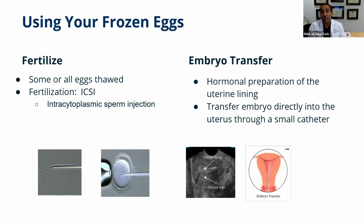Ultimately, if you come back to use the eggs, we always prefer natural conception, obviously, if that's able to happen. If not, then we lean on these eggs. So in order to use them, we have to unfreeze the eggs. You can have either some of the eggs thawed or all of the eggs thawed. We have to fertilize them. Under a microscope, a microscopic needle picks up a sperm, and the sperm is then directly injected into the egg because the shell around the egg becomes a bit hard from the freezing and thawing process.